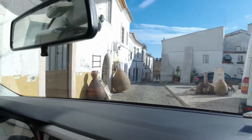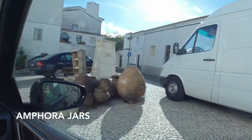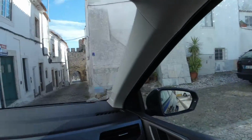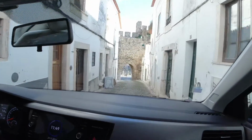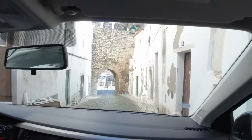Oh, what are these? These are called amphoras. Like amphora jars. Yeah. And they are used for the storage of wine and olive oil as well. Yes, and other dry goods, like the region's lentils.